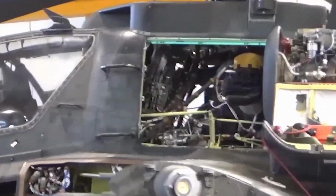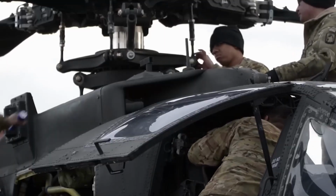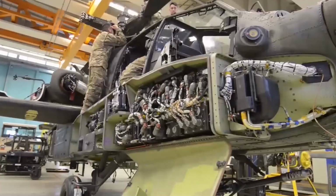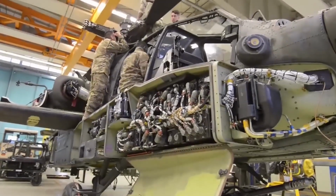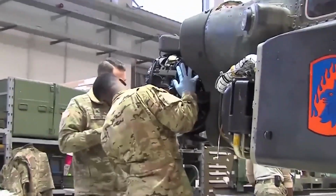Beyond the routine maintenance cycles, the Apache is designed with modular components, enabling quicker repairs and part replacements. This modularity contributes to the helicopter's high availability rate, ensuring that it spends more time in the air and less time grounded for repairs.